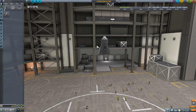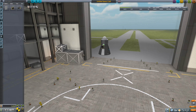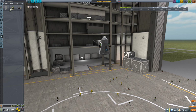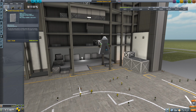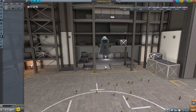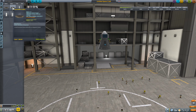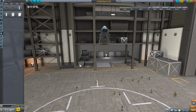Now, this thing requires power, so I'm going to take a couple batteries, put them on the sides like so. And then I'm going to take these solar panels, and I'm going to put them up here, and turn them like this and put them like that for four-way symmetry. That way pretty much every side can get the sun when we want to use its benefits. Take a heat shield. Boom.